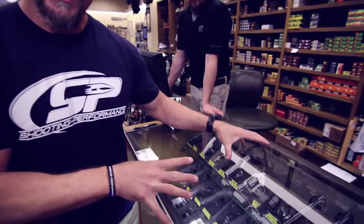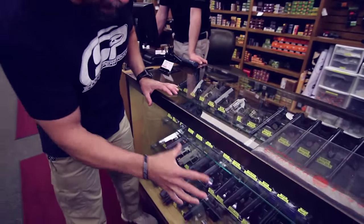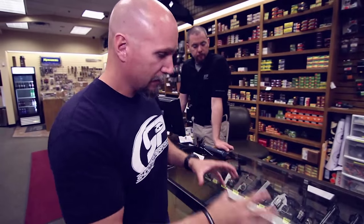Okay, so you've done your research. We talked about striker-fired handguns, double-action handguns, families of handguns, and now you know the model you think you want to carry. My next tip for you is find a place like 2A here that has a really robust rental program. If you look inside the counter here, they literally have every handgun for sale and for rent at the same time. So when I'm like, hey, I'm going to pick this handgun as my defensive handgun, now it's time to rent it and actually shoot it.